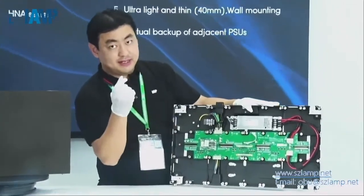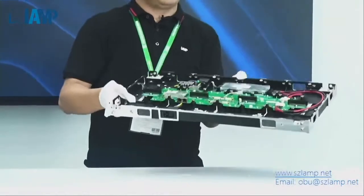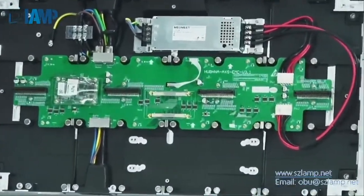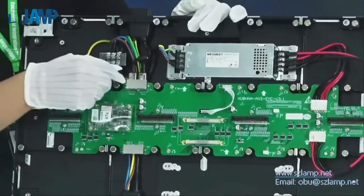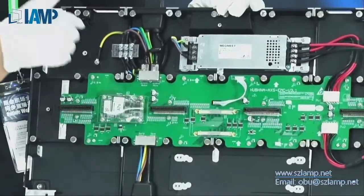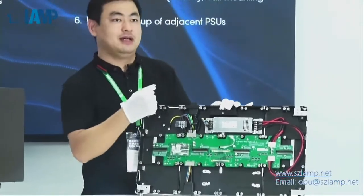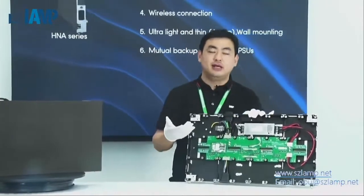And here we have another solution, a backup system. For fine pitch, the screen is always important. The screen cannot be black. So to solve the problem, we have two solutions. One is that inside we can put two power supplies. That means if one is broken, the other one will still work, so the screen can keep working. Of course, inside we also can put two receiving cards. That means if one fails, the other will keep working. The screen can also work.